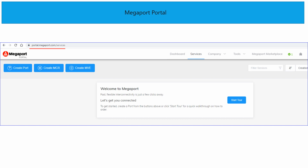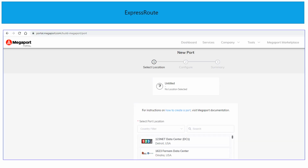So here you see in the example, I'm logged into the MegaPort portal, and from here I need to create a port. Once you create a port, it is going to ask you what your location is. So here we need to mention the UAE.